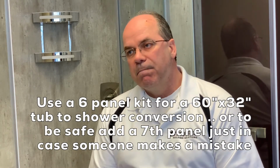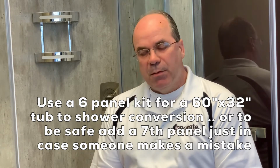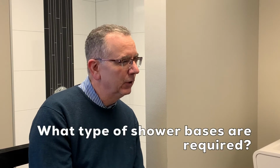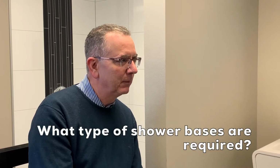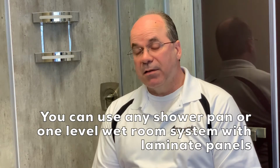Okay, so you have 3 panels plus 3, 6 total for that, let's say that tub to shower conversion. You would have a 6-panel kit. Excellent. Now, when it gets to the shower bases, can you use any type of base? Do you need a specific base? What's required with these panels? The nice thing about this product is they can go with any base.